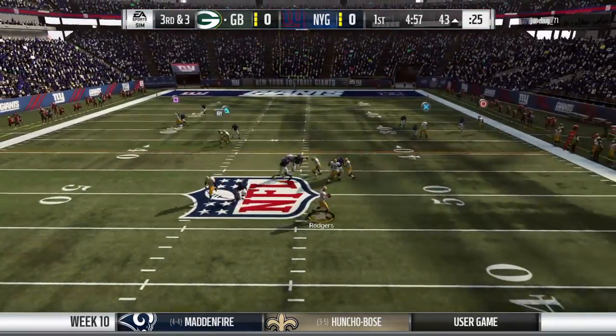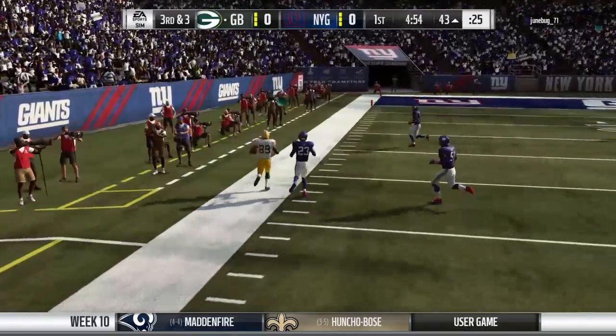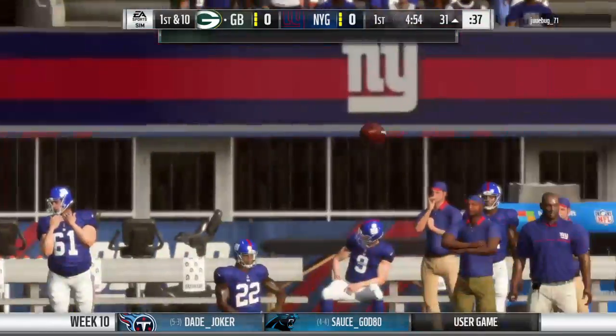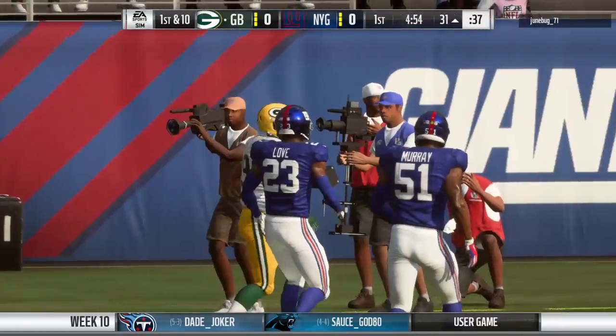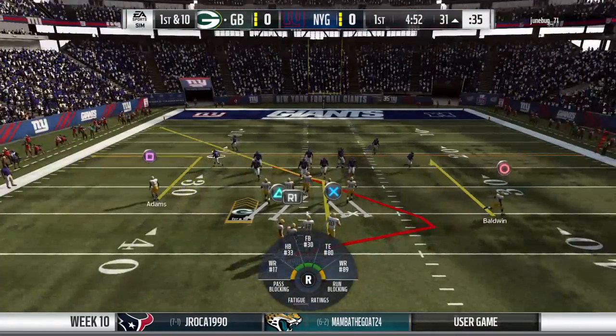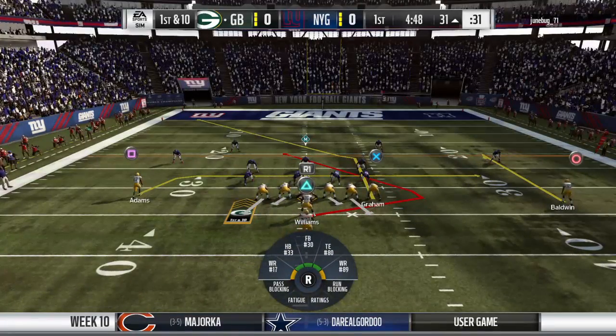Shotgun now for Rodgers. He finds his man, Baldwin. 50 catches for him now on the year, and he's got a 1st down. Nice job keeping that opening drive alive, and they're in plus territory, that part of the field where you really want to convert on 3rd down. They did. Big-time pickup for them.